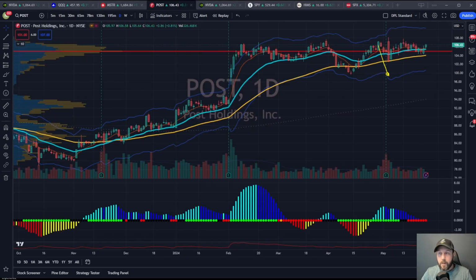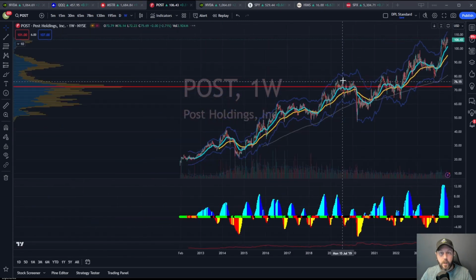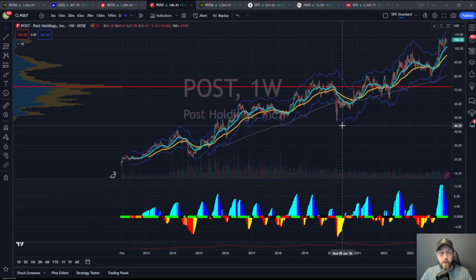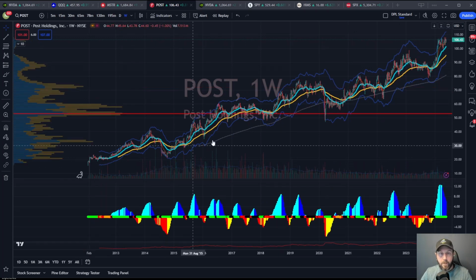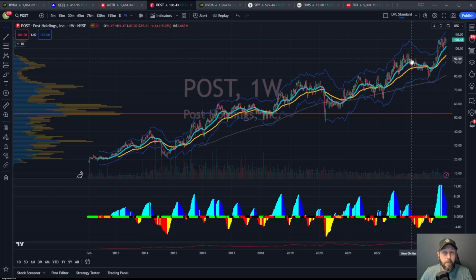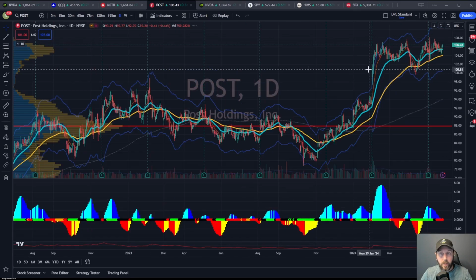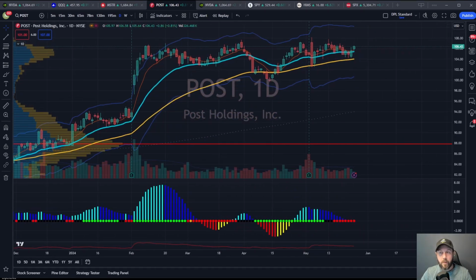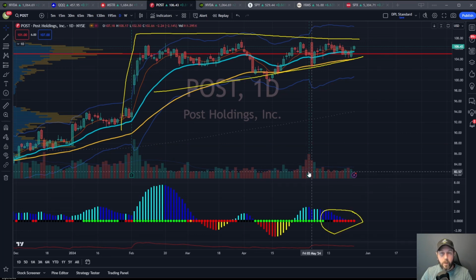One that I'm looking at here is Post. This is a strong stock. If I change this over to the weekly chart, you can see, when did they IPO? Back here in 2012, and it's been pretty much straight up. Maybe not straight up, but it's a very solid, strong stock. And if we look at this daily chart, again, it looks pretty solid up here. We've got just a really nice big consolidation pattern. We've got a daily squeeze. We've got earnings, which are just behind us.